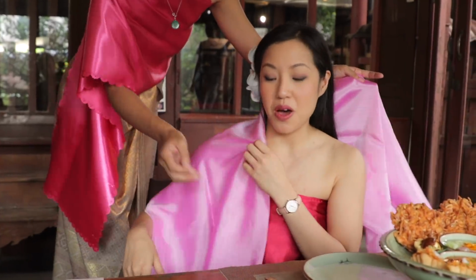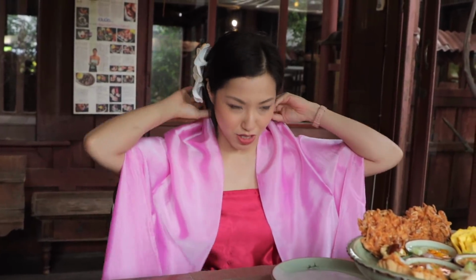And it's not complete without some flowers in your hair. They also provide you with a shawl in case you feel like this is a little too much skin you don't want to expose. So there's lots of options for you.